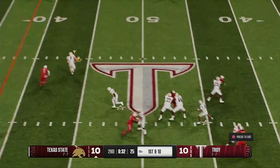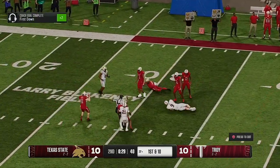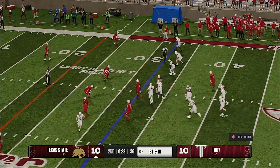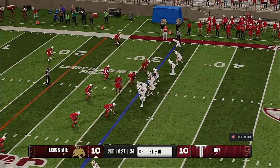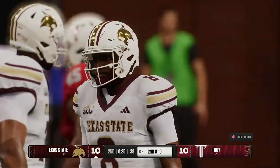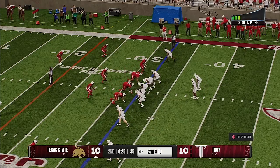He's going to pass. Just a short pass to the tight end. He knew exactly where he wanted to go with that one, and they've got enough for the first down. And the Bobcats want to move quickly. Got to get lined up to spike it and stop the clock. Second down coming up.